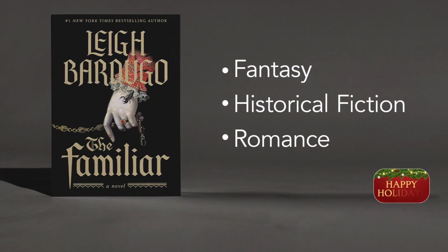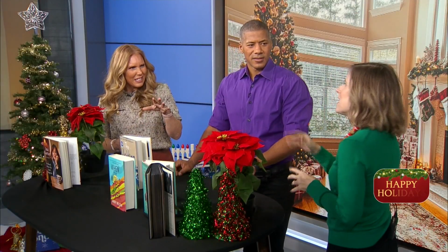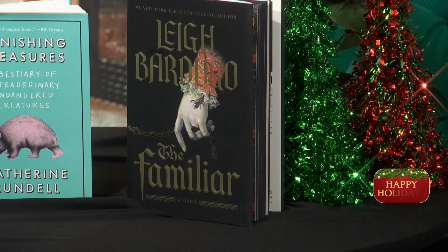Well, that's right. So this is The Familiar by Leigh Bardugo. It takes place in Renaissance Spain. There's cutthroat intrigue and power and fighting. Is it sci-fi? It's not sci-fi. There's a little bit of magical realism going on. Leigh Bardugo writes a lot of fantasy books, so there's a little bit of magical Hunger Games happening, if you will. I'm not someone that reads fantasy, so I wouldn't think it's for me. I loved it. I couldn't put it down. So it's like a delighter, right? It's always good when you get that little surprise, like, oh, I really like this.